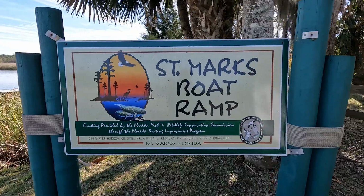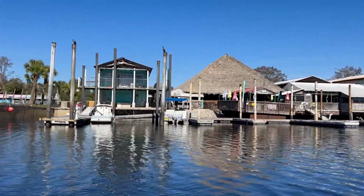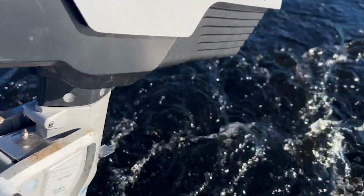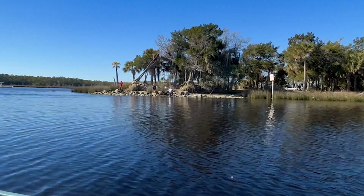I am here in St. Marks, Florida, and today I'm going to take us on a little fishing trip using the Epropulsion Spirit electric outboard motor. So now we're trucking down the St. Marks River, which feeds into the Gulf of Mexico.